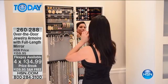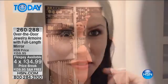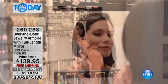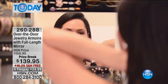Let me tell you what this does, because this is an amazing piece. This is going to help you to store. It's going to help you to organize. It's going to help you to protect, showcase, and secure all your favorite jewelry pieces. And I don't care if it's earrings, bracelets, rings, watches, cuffs, whatever it is, eyeglasses, you can store them in here discreetly with everything in the right place. You'll stop losing your jewelry.